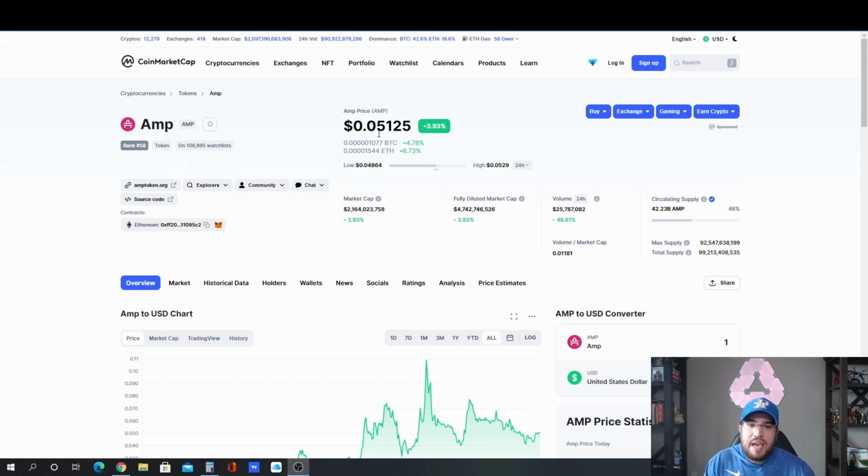Right now it's trading at 5 cents. If you're looking for a low cap, not really low cap, but just low price to be able to spend $100 and get quite a few coins. So if this thing were to run up 10x, 100x, 1000x, you can make some decent profit. We'll get into some of the things of where I see it going in the future as we continue.